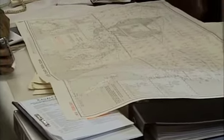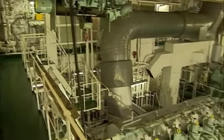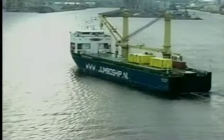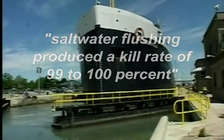In a recent study, scientists found that flushing salt water into ballast tanks containing residual amounts of water or sediment is highly effective in eradicating most aquatic invasive species. The study documented that saltwater flushing produced a kill rate of 99 to 100% for a majority of organisms.